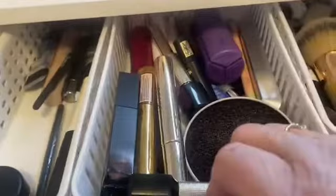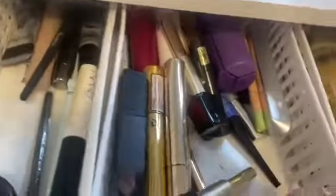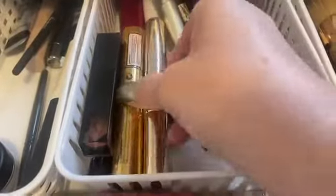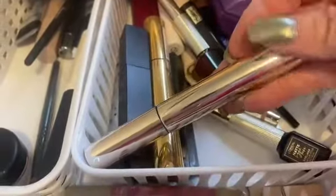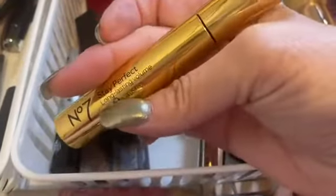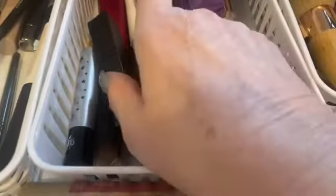Now, let me get my color changing sponge out of the way. All right. So, what is this? This is the Iconic London Mascara. If you have short lashes, this works phenomenal. I want to keep that in. This is the Number 7 Stay Perfect. I'm going to put that one away.